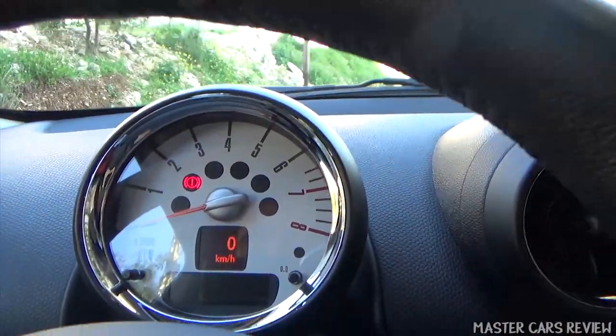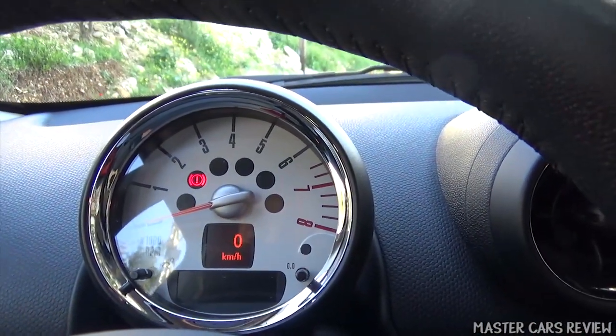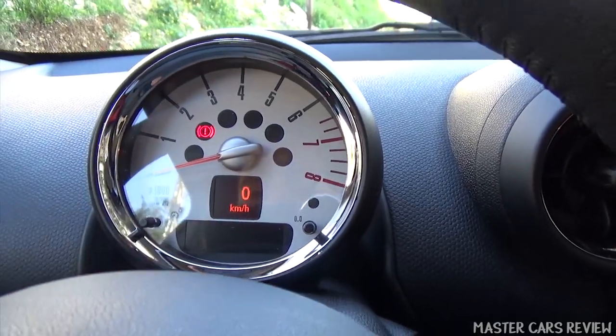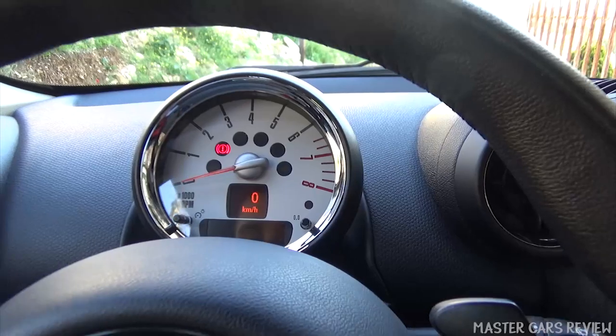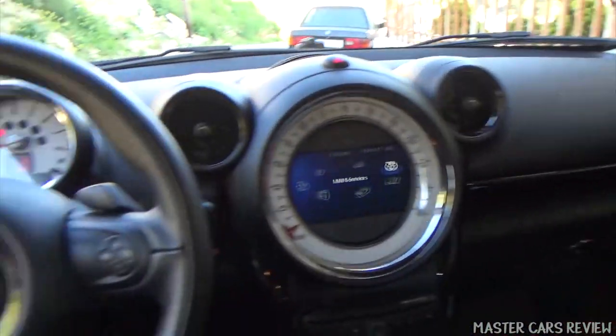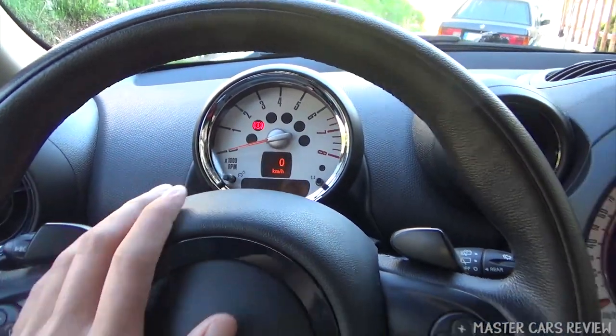Now, coming on to the one gauge that we have here, which is the tachometer, which has a digital display of the speed right here. And it's small, and everything is small. And as I said, it's a bit weird having only the tachometer right here.